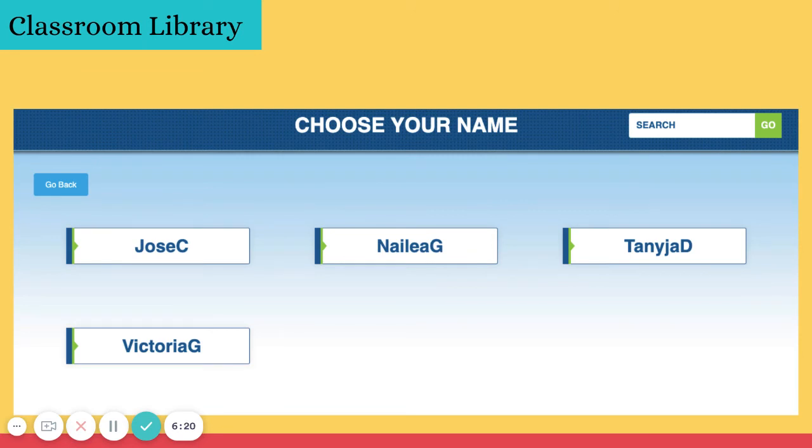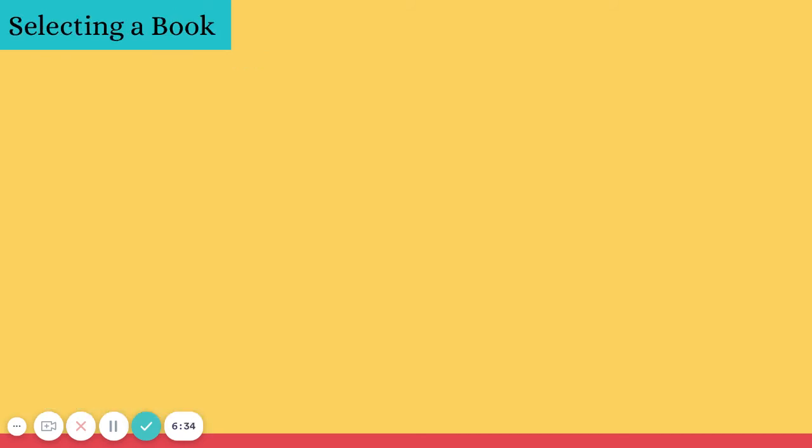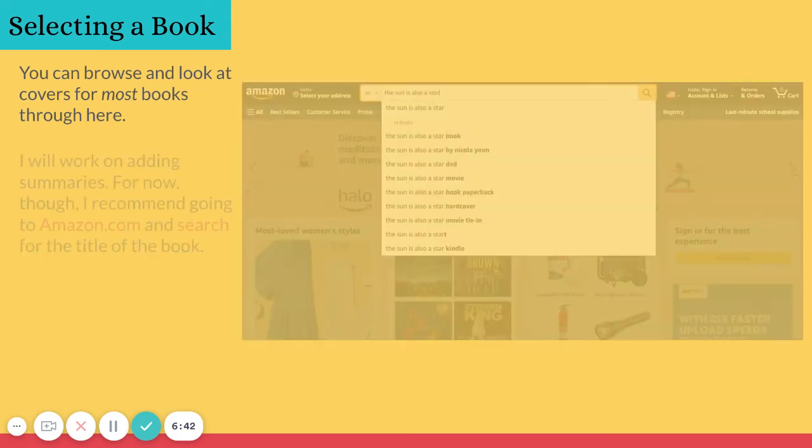Then once you're in there, you'll see your name, hopefully, and you'll select it. And then you'll be able to see all of the different books that are available once you select check out and read. So I have over 100 books in there that you can browse, and you can look at the covers for most of the books there.